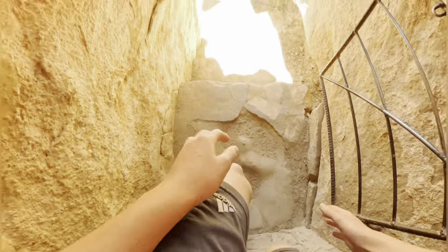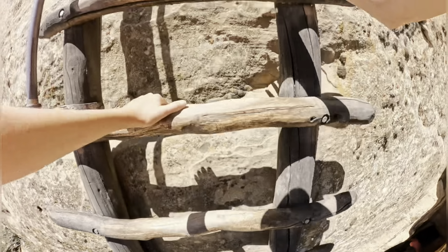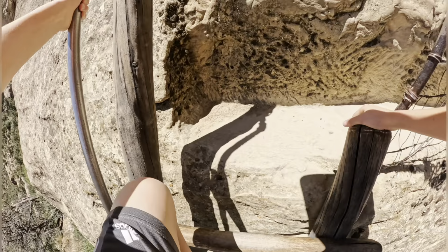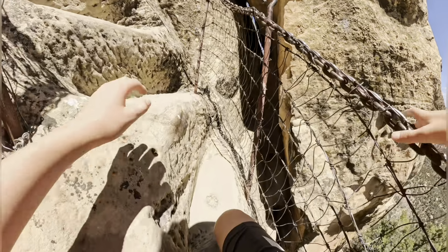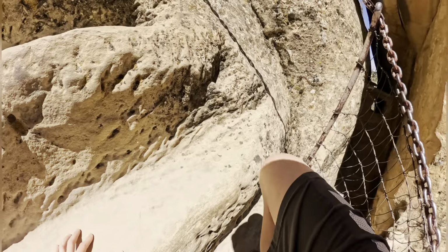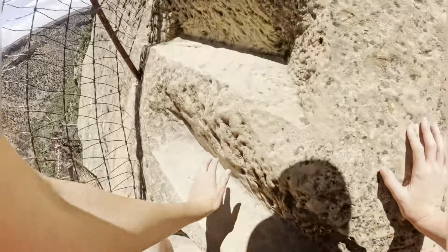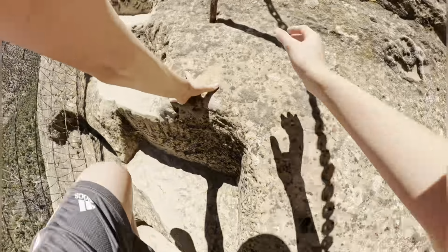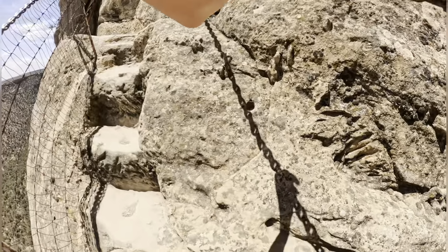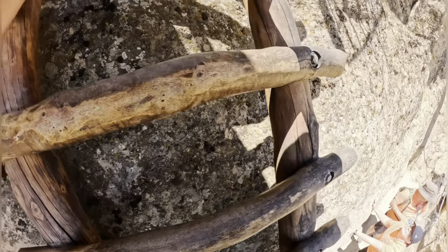Gotta get that picture. I don't blame him. That's really cool. Yeah. All right, let's see. You coming? Sorry, we want one last picture right here. All right, get your picture, dude. Well, put your camera away. You got the chain, like a sneak preview for Angels Landing. Better, Mom. You're at the top? Yeah.